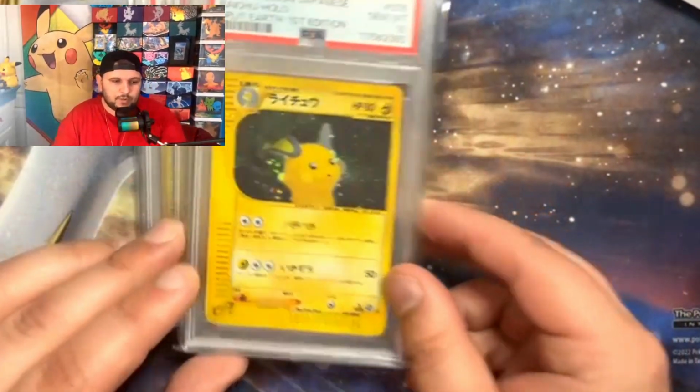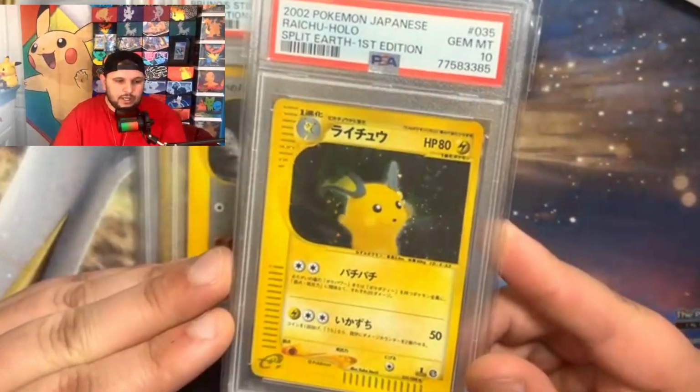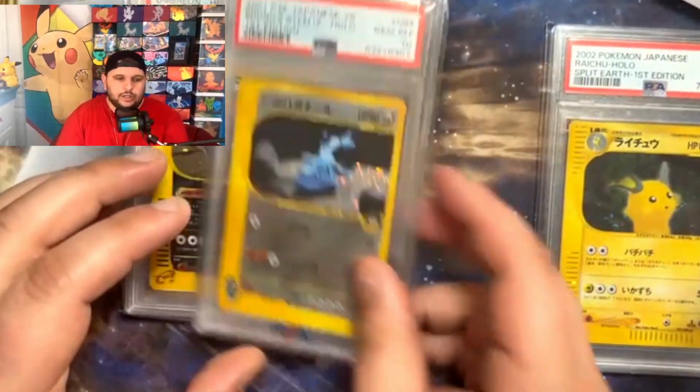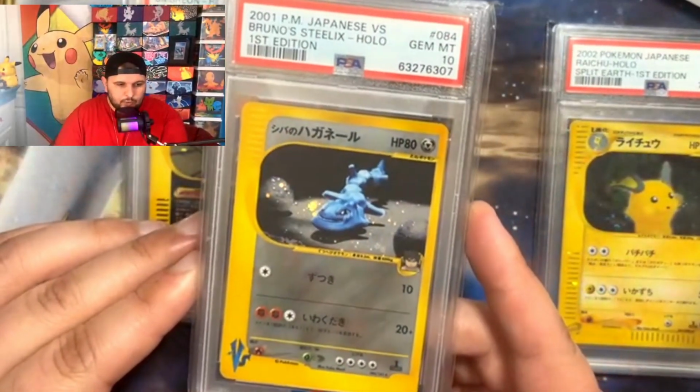So yes, we picked up the Raichu. We got a pretty good deal on an eBay auction on this. I think we paid $130 for this. It's like a $150, $170 card, so that was good. We were like $130 all in. We picked out this Bruno Steelix. We got this for cheap.